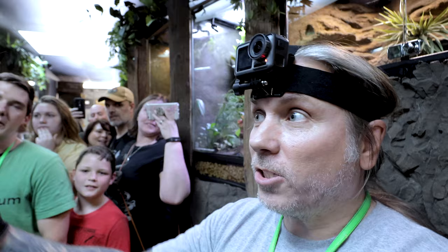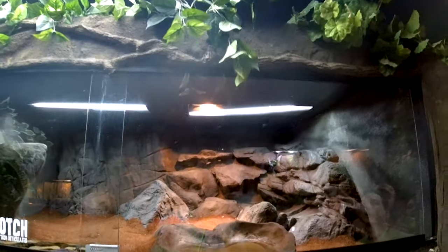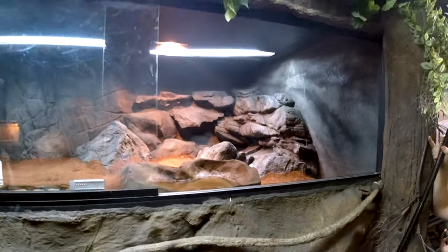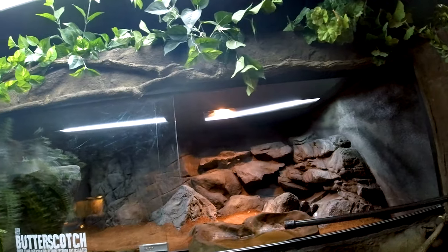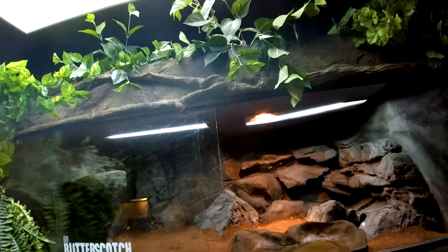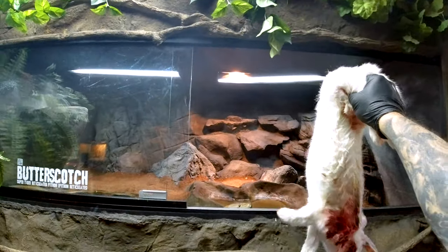Next up is Butterscotch. What I'm hoping is I can get her to strike out and then maybe toss her the rabbit and see if she actually catches it in the air or she will bite Bruce. Not sure what's gonna happen, but either way it'll be fun. I wish I could see her. I don't know where she is. Give it to the left, though. I'm scared. You're all right. Is she moving? Come on, sweetheart. There she comes.